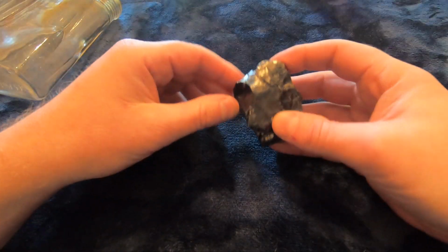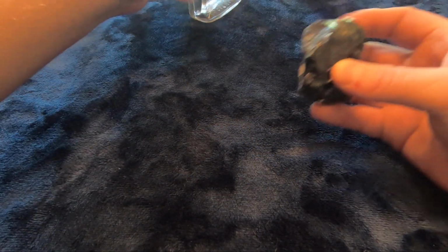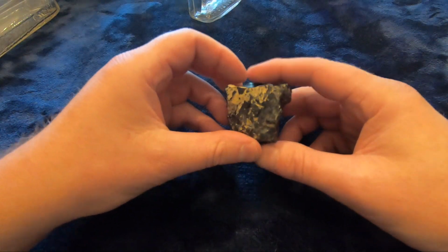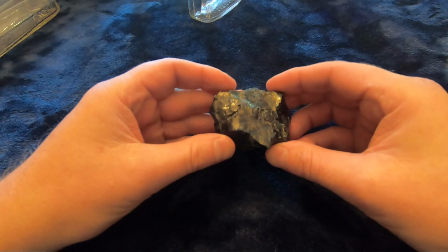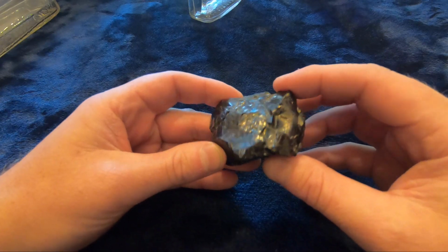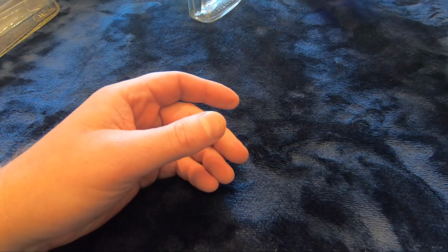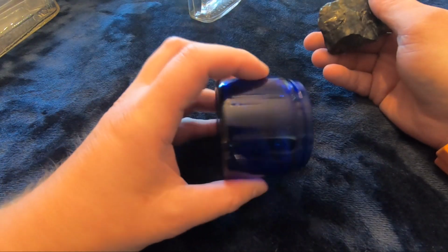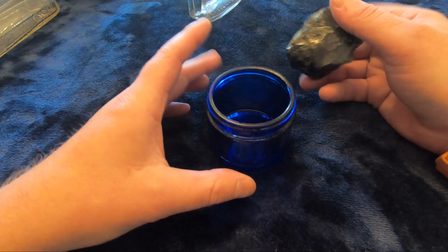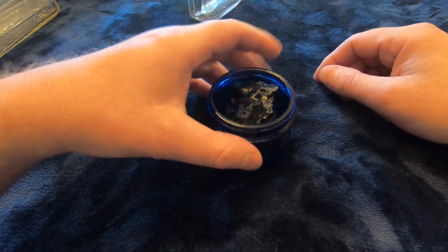And I also found this, which is a nice piece of anthracite coal. All right, look at the shine on that. It's a nice chunk, huh? I also found another one of these, the old Noxzema jars. So there were two of them. I can put my coal in there like that.